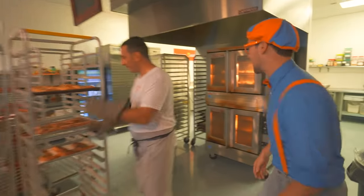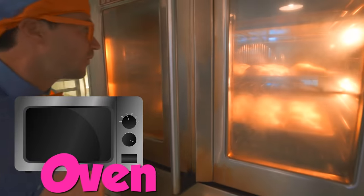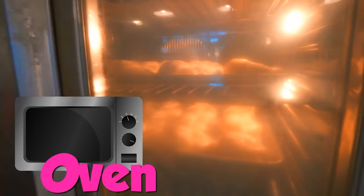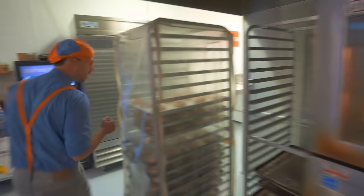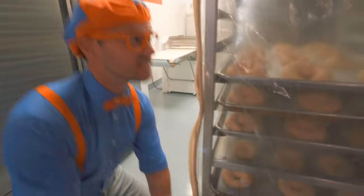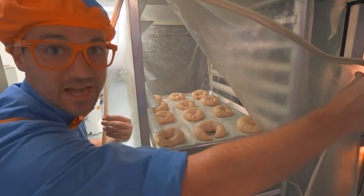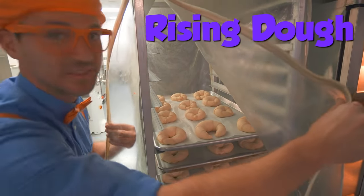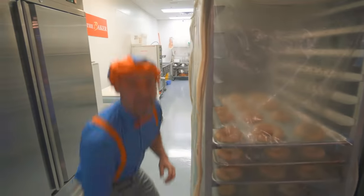Ooh, now we're in the back of the bakery. Whoa, look, an oven. Ooh, there's some tasty treats baking in there. I'm excited. Whoa, and look at this. Let's open it up and see what's inside. Whoa, hello, that's rising dough. That dough looks tasty. Okay, let's close it back up and come back here.